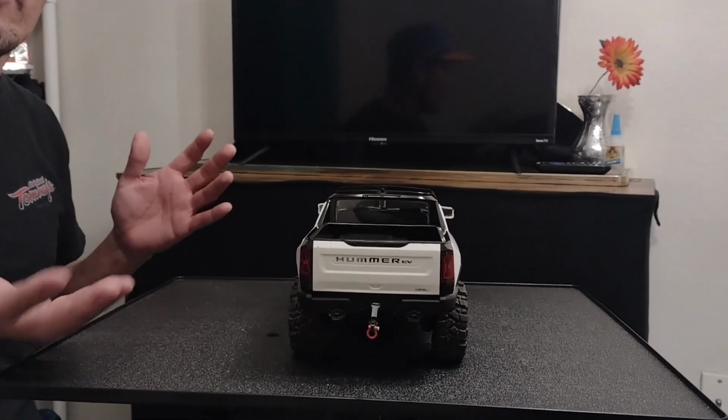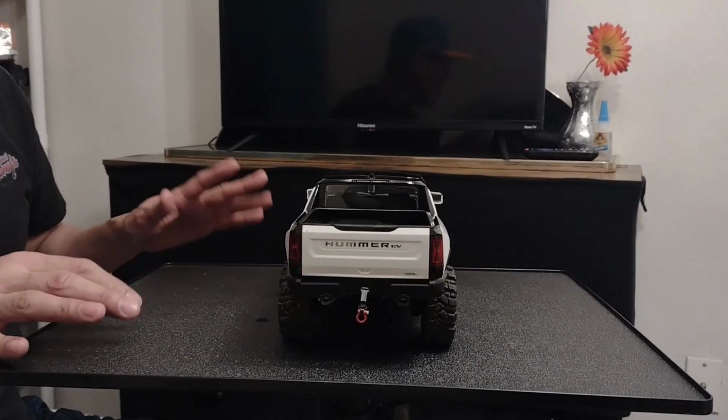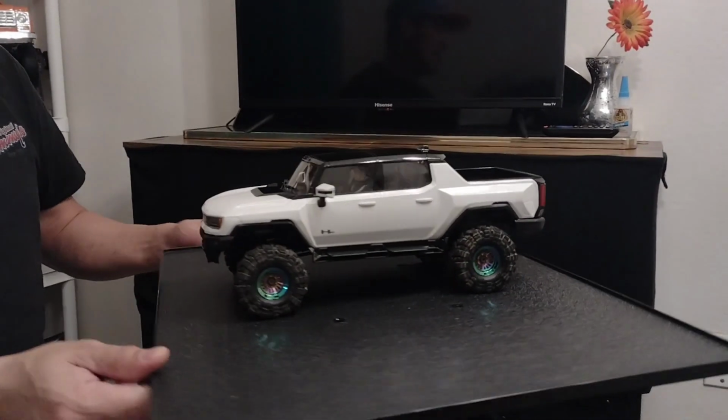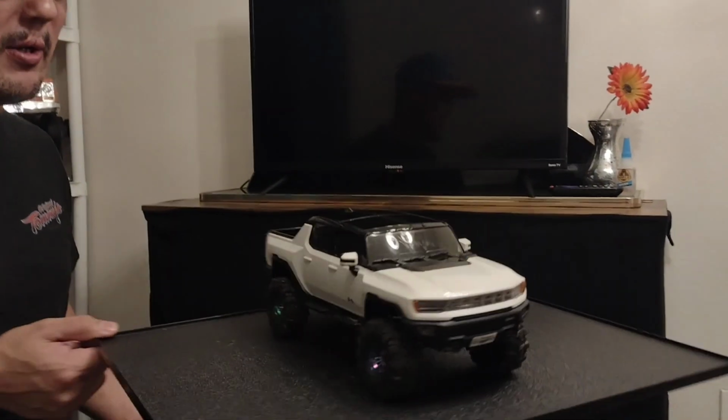So most of my rigs are more retro, old school, more 80s, 90s bodies. So to have something brand new like a 2023, 24 kind of vehicle like this one, it's kind of a cool thing. I think it's really nice, and it's a really nice truck all around.